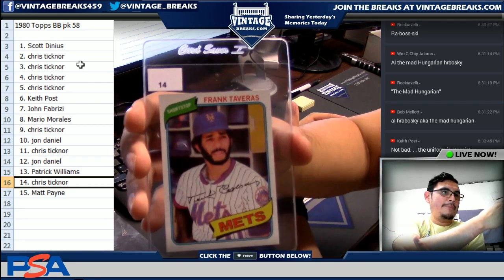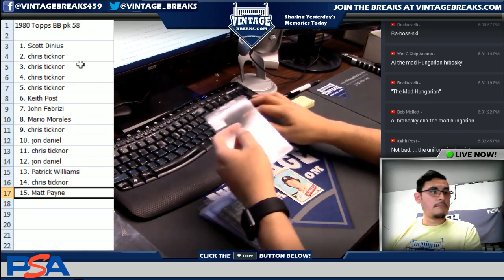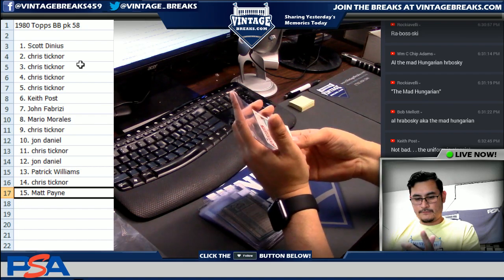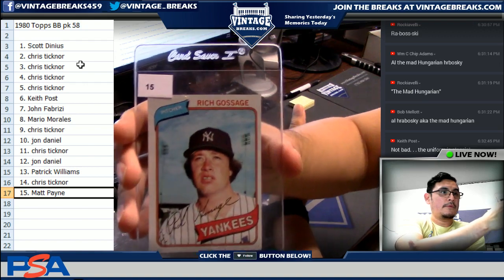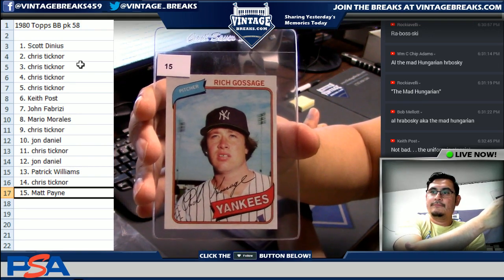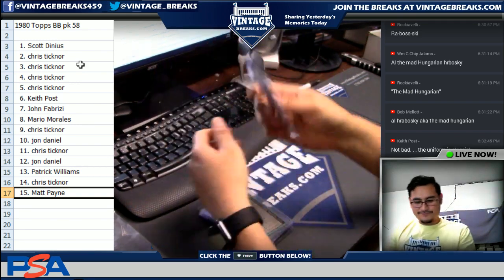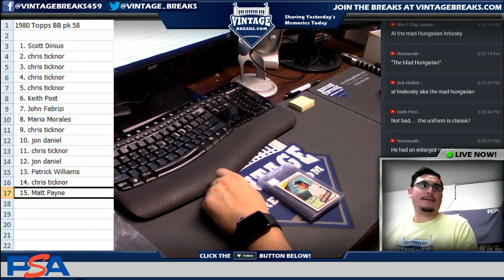Hall of Famer coming up for Matt Payne, Goose Gossage. You got the names for me? Well, yeah, you got it right. What one was it for? The Sandy Toss pack. Here you go, guys. 1980 Topps Baseball Pack 58 in the books.